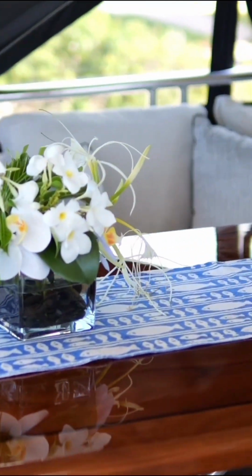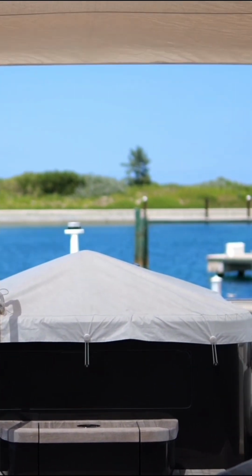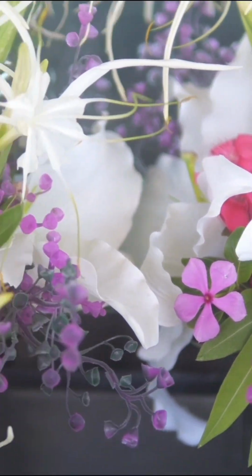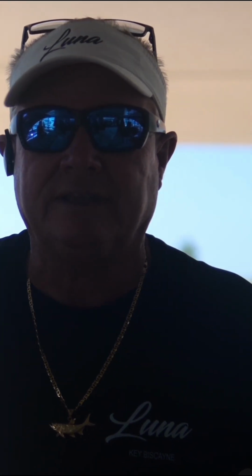This table's set with gorgeous flower arrangements made by Gina. Hello, chefs. There's Brian. Wow! Where did Gina get the flowers? Where'd you get them? From the side of the road. Mark? Brian. He heisted them.